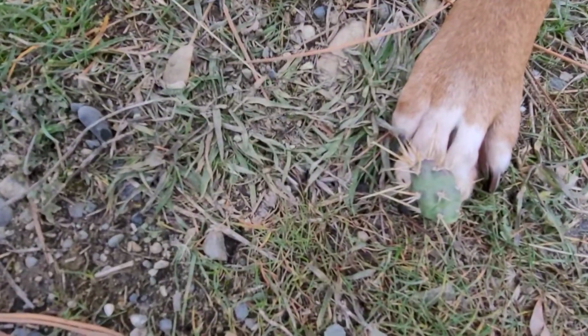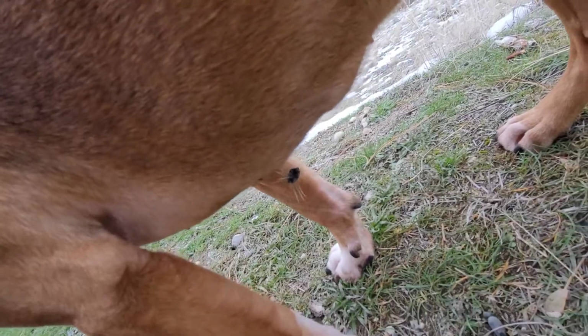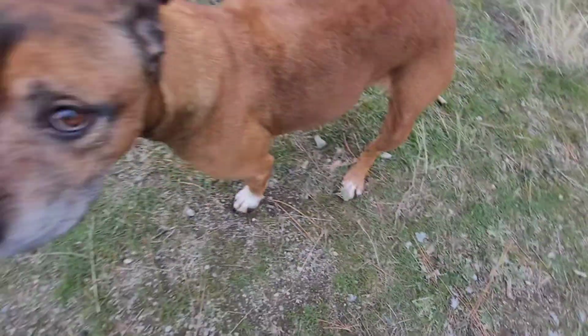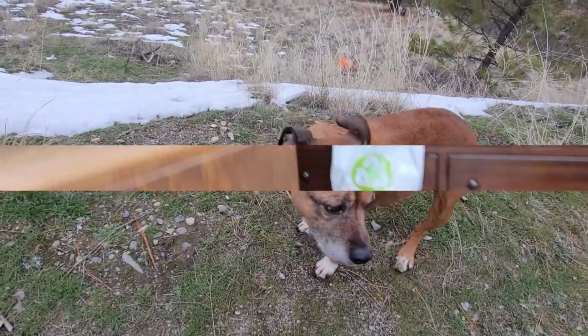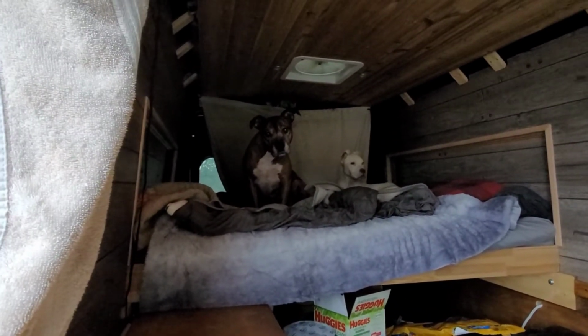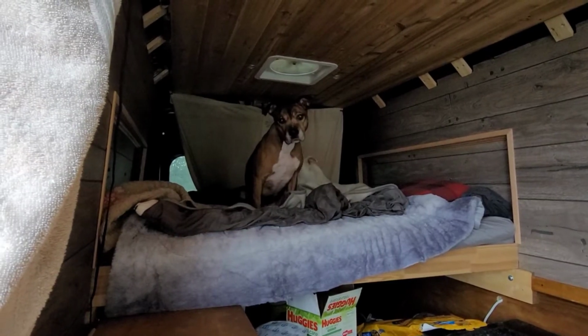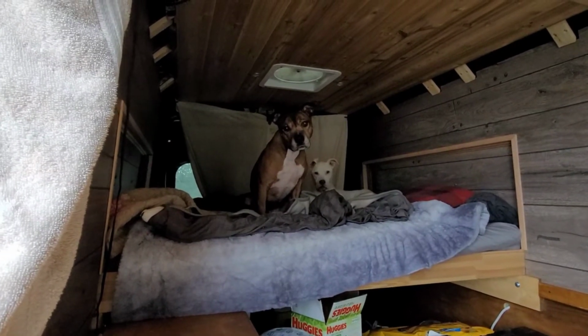Well, sure enough, she's got one on her frickin' toe and one hanging off her chest. Oh my God. All right, hang on, Bubba. Okay, so I picked them off of her. She's up there on the bed. Holly didn't come out. I don't want them all over her. We're good. Hey, we'll go and step out somewhere else.